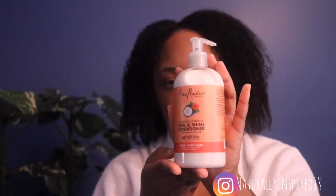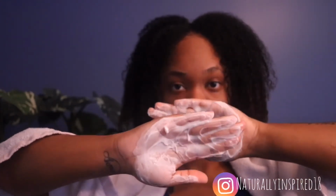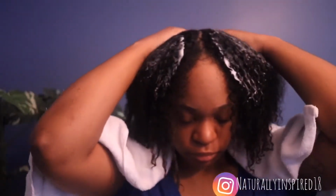Now the last step, conditioner. I don't know if anybody else seen those memes where somebody said when you pump more like a dime size and then other products you pump like 500 times. I do that either way. Am I the only one? Let me know, comment down below.